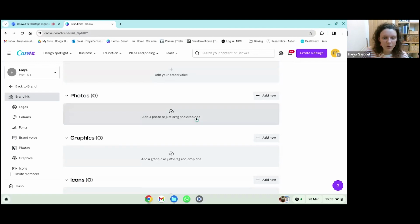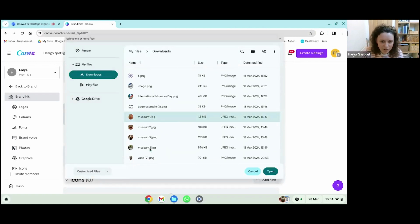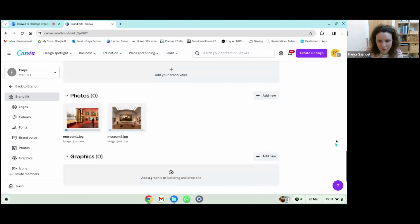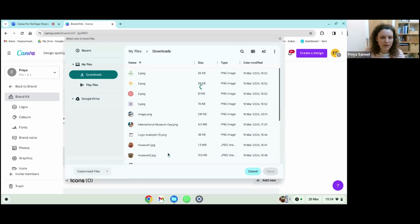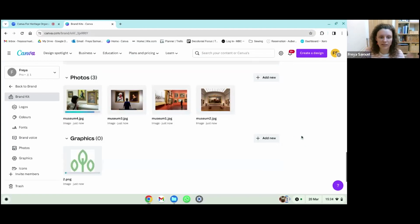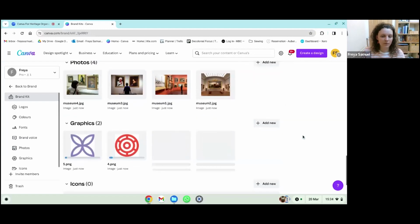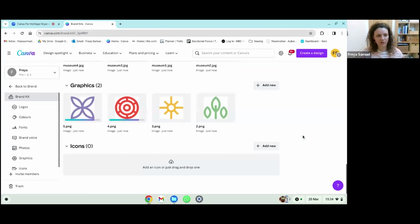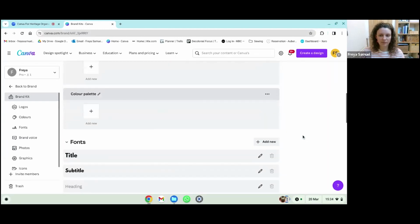We're going to add in some photos. So these are a couple of images that in my pretend museum I use all the time. So rather than having to source them individually, we'll have them all in one place. And a few graphics as well. So these are pulled out from my logo and I use them accordingly for different things. So for now, that is all we're going to add into our brand kit. You can add as much or as little as you like.